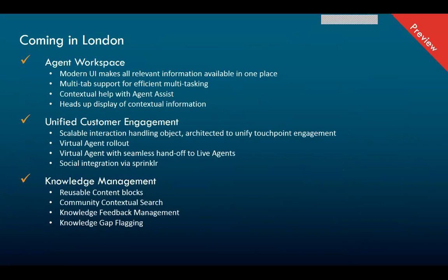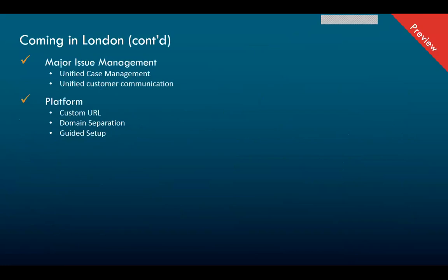So you can see there's a lot of really good things coming within the London release, as well as major issues management. And on the platform, one of the big things that a lot of people have been asking for, for some time now, is the custom URL, the vanity URL. So in the London release, we are going to provide full capability for all customers to actually specify their own URLs for their CSM portals. So that was a really big win for us on the platform side. So all of these are the features and functions, the evolution of our product, which is hopefully driving you to consume upgrades faster and more often.